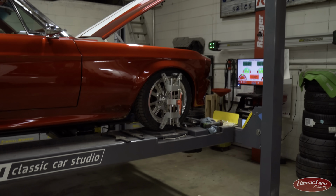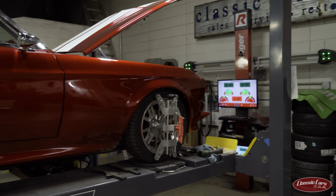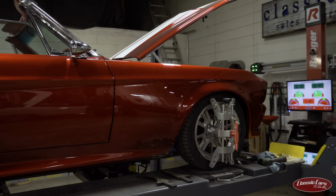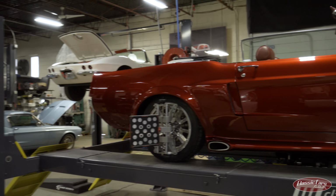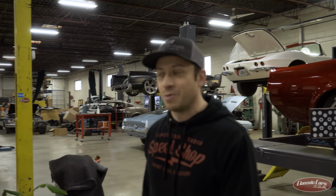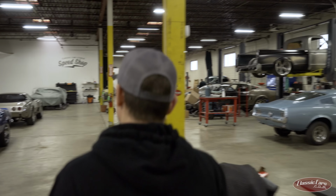Now we're going to walk into where we do all of the mechanical work. It's about 15,000 square feet in this area. Back here we have a laser alignment rack. This is great because these cars are usually way out of alignment, at least most of the stuff we service is. So after we're done with it, people are usually surprised at how well the stuff actually drives.